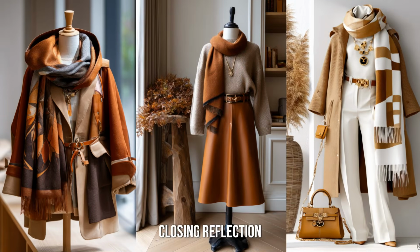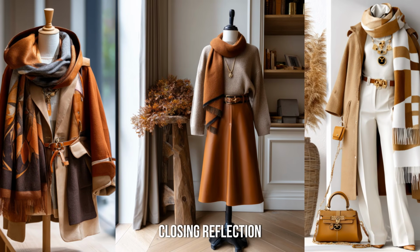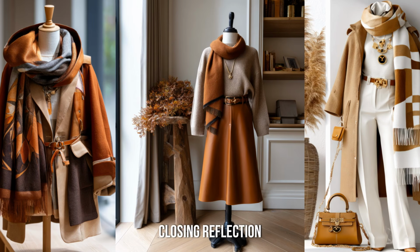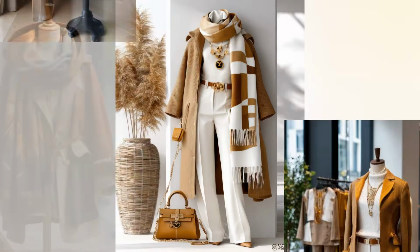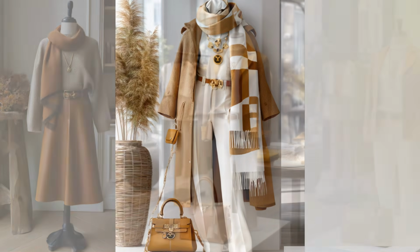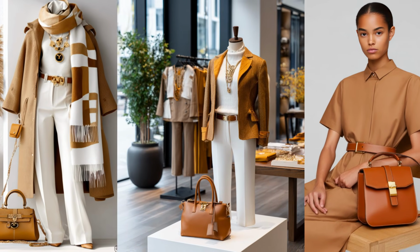Closing reflection. As I reflect on everything we've explored, I feel that tan and caramel are more than just seasonal trends. They're a mindset of elegance and restraint. I think they represent a quieter form of confidence that doesn't rely on attention-seeking. What do you personally feel when you wear warm, neutral tones like these?